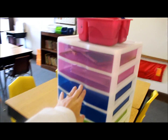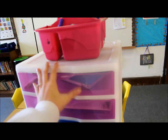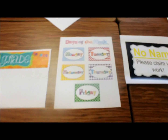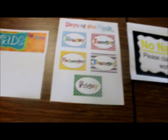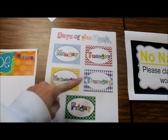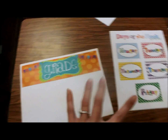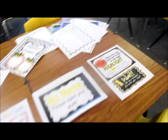And the top drawer, I have an extra drawer. I'm going to label this one grade. So any papers I need to grade, I'm going to put up here in that top drawer. I printed out these cute labels, which again were found on Teachers Pay Teachers, because there's all kinds of amazing free things you can get off of there. I constantly stalk there and look for free things. So the labels say Monday, Tuesday, Wednesday, Thursday, Friday, and then the top drawer is going to say grade. I'm going to laminate those and Mod Podge them inside the drawers to label them.